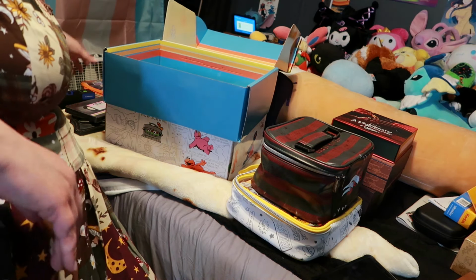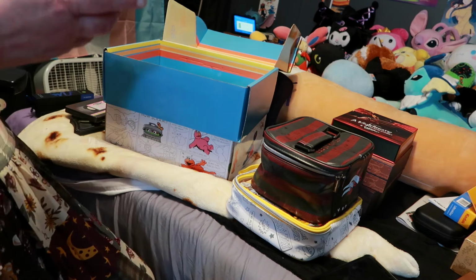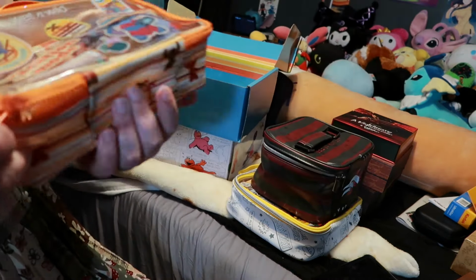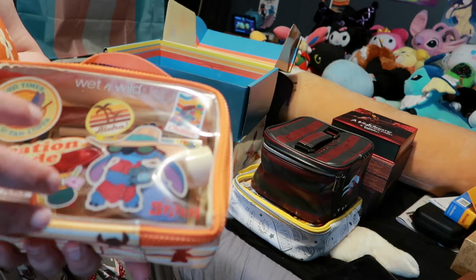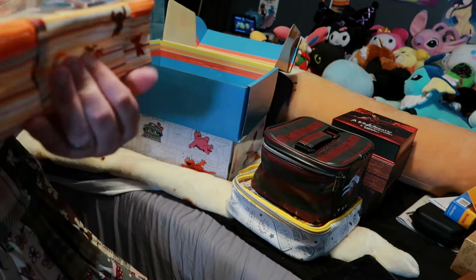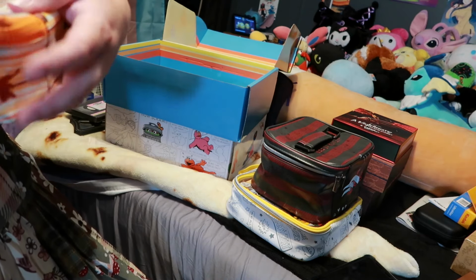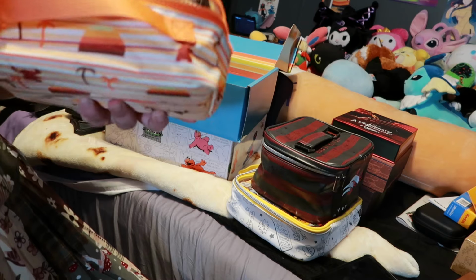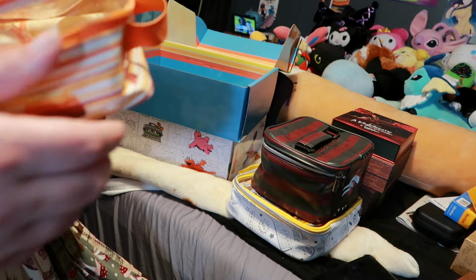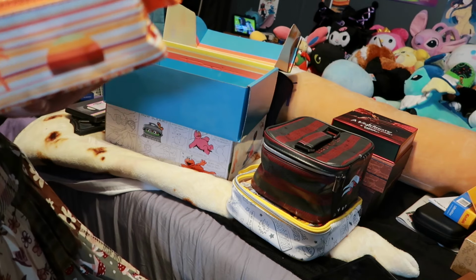Alright, so I'm gonna hit, it's this one. So I kept all the Stitch collection in here, and I had to throw away the black eyeliner. So I was actually using this last week when I was wearing my Stitch shirt.